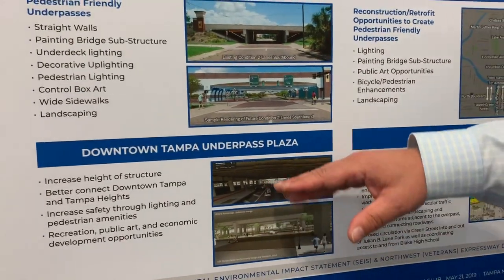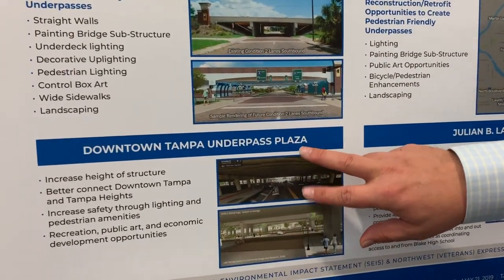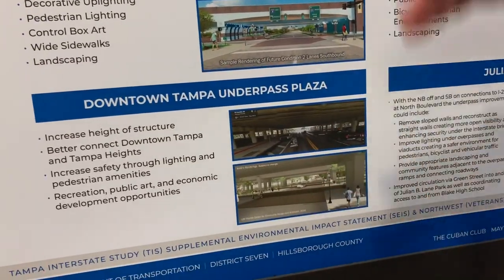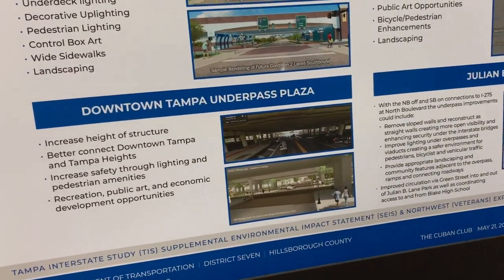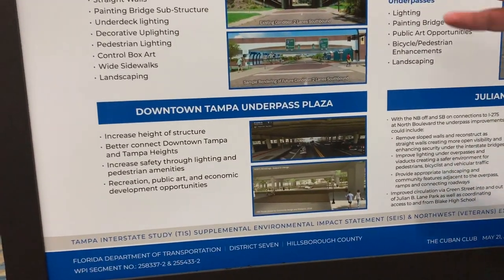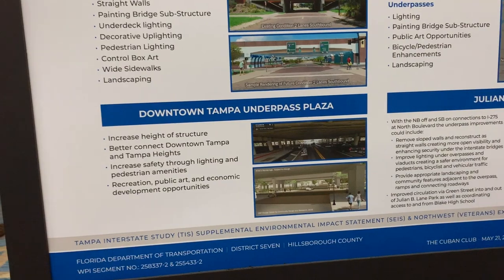Well, one of the things we'd be looking at is, right now it's about a 14-foot clearance on those bridges. If we rebuild the bridges, we can build them up maybe another 6 or 8 feet higher, so that it allows a little bit more air to flow in, and some more light to get through as well.